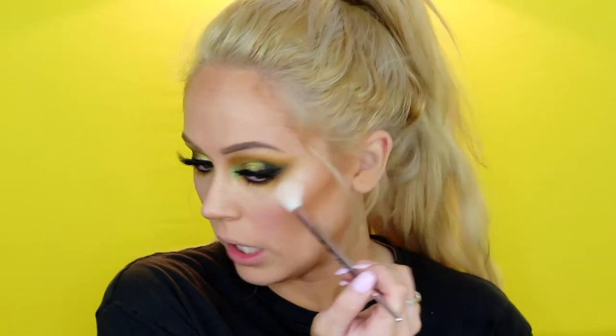And since I have no highlighter on, I'm actually gonna take Pluto out of the palette. Can we talk about how stunning of a freaking highlight that is? I just really, really like this.